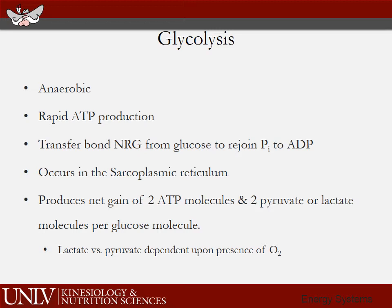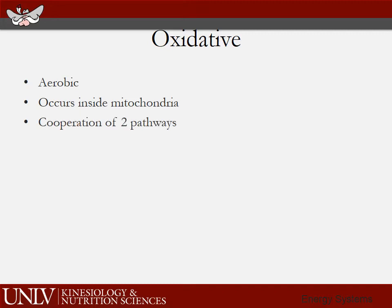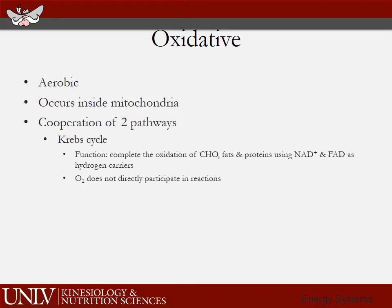If there's oxygen present, the pyruvate goes back in the system and creates more and more energy through other pathways. Lactate, the lactic acid buildup, and so on. But there also could be the use of lactate through the lactate shuttle, which we will talk about next week. The final pathway we'll talk about is the oxidative pathway. This is your aerobic pathway that occurs inside the mitochondria.